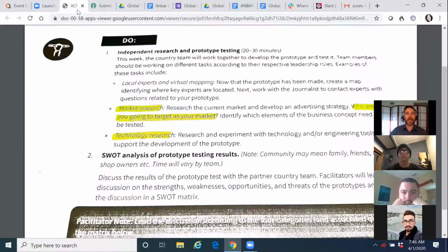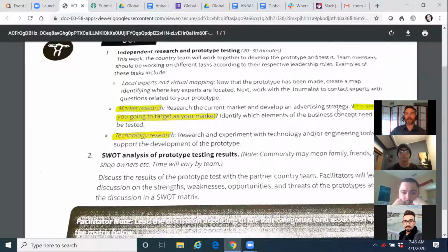So back to the assignment, market research. Research the current market and develop an advertising strategy. Who are you going to target as your market? And I highlighted that piece. Who are you going to target as your market? So let's go there.